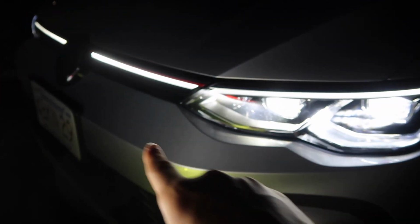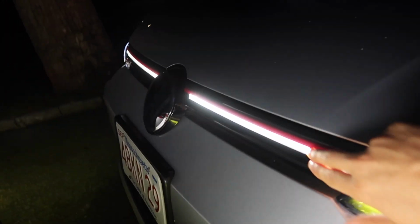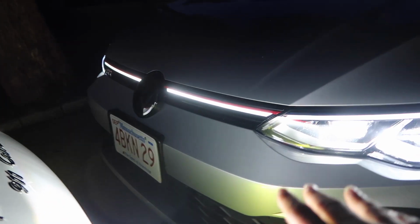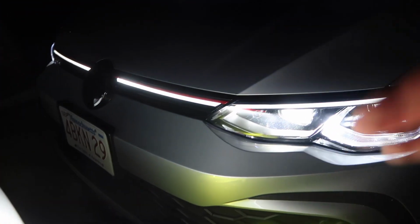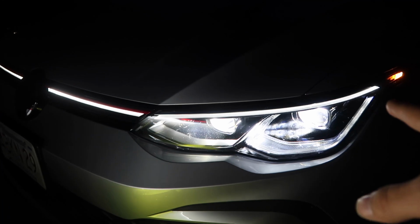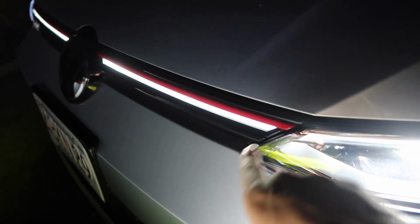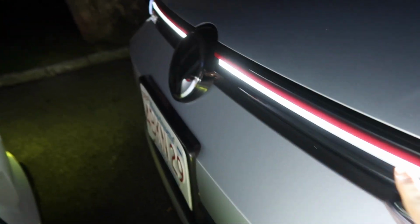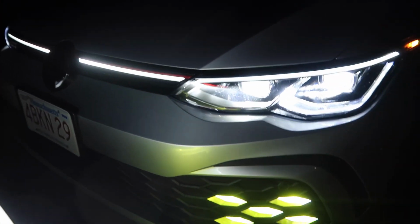At first, I wasn't so sure about the light bar. I was actually going to get some vinyl and cover it up, but after owning the car for about 7 months, I absolutely love it. It's a great touch to the GTI. I don't think it should be on the back, but I'm glad they did it on the front. So you can only get the light bar on SE and above. The base S, you won't get this light bar, but I think the light bar is worth it anyway. I mean, look how cool this thing looks.